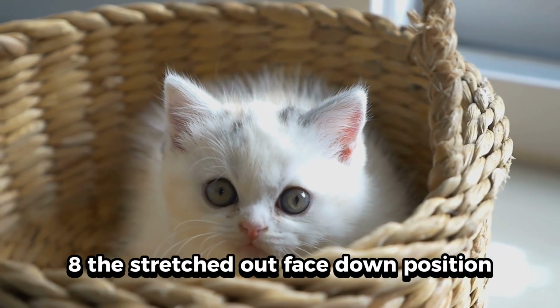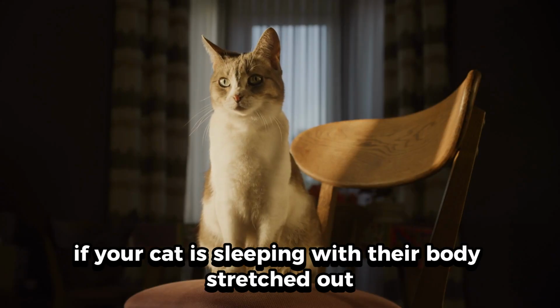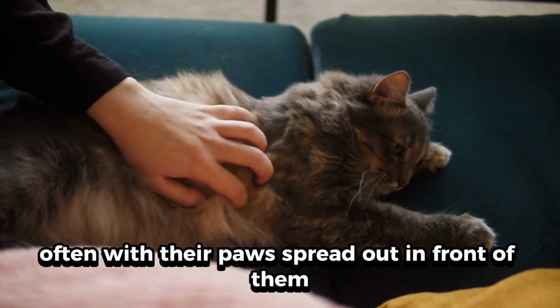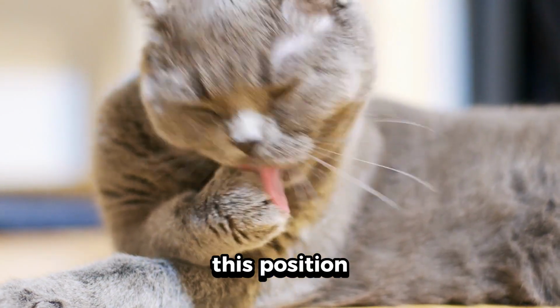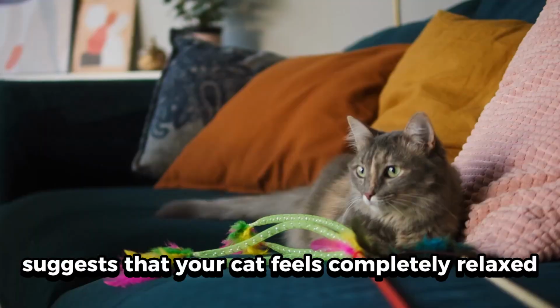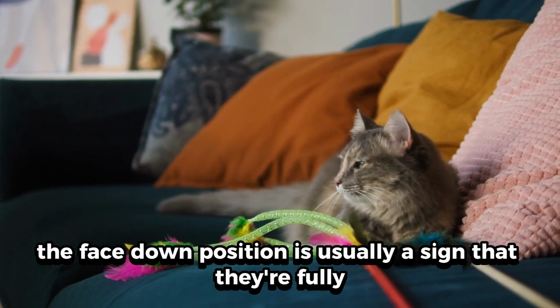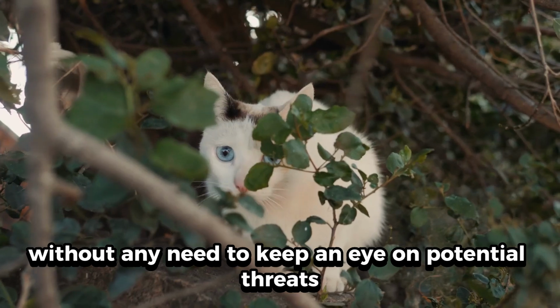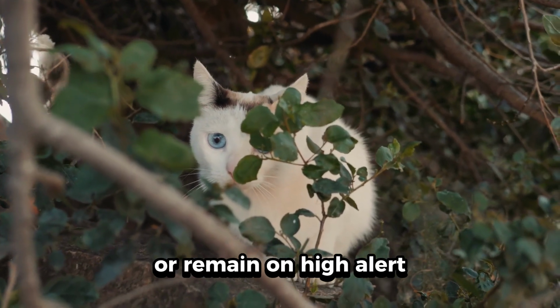8. The stretched out, face down position. If your cat is sleeping with their body stretched out flat on their stomach, often with their paws spread out in front of them, this position suggests that your cat feels completely relaxed and comfortable in their environment. The face down position is usually a sign that they're fully surrendering to the moment, without any need to keep an eye on potential threats or remain on high alert.